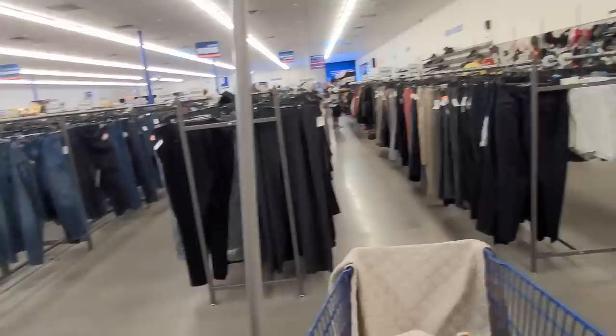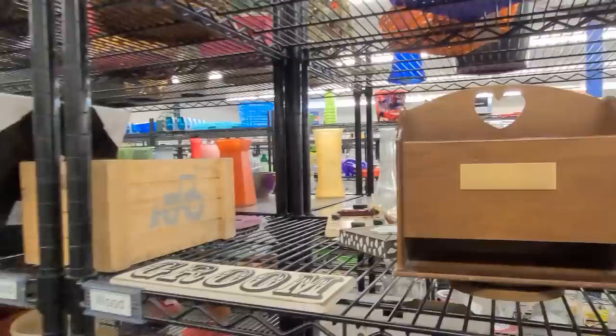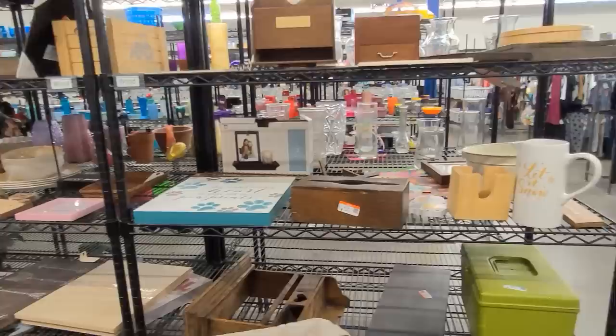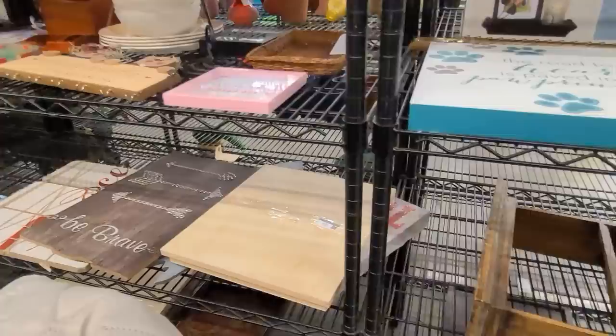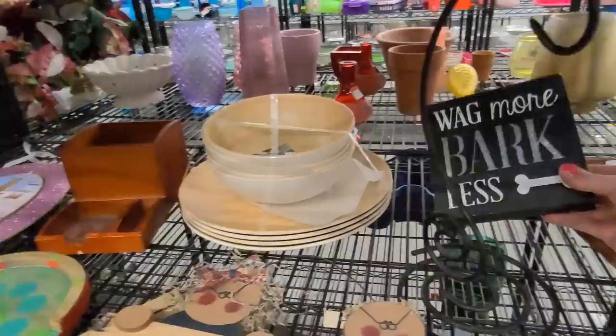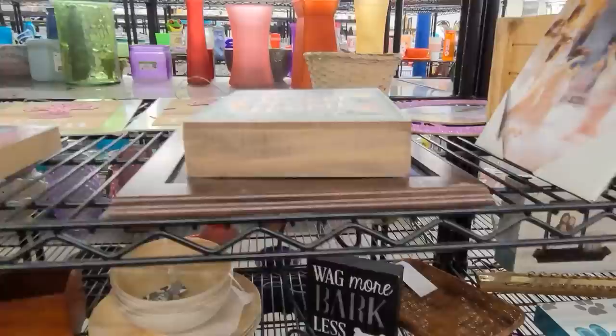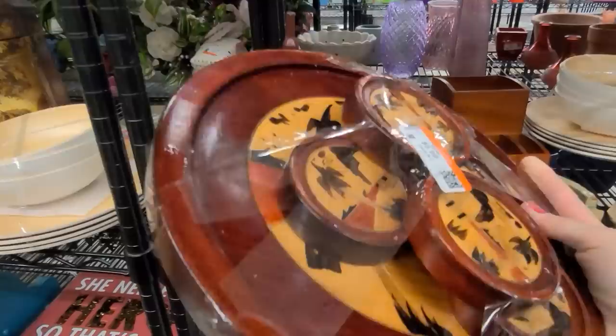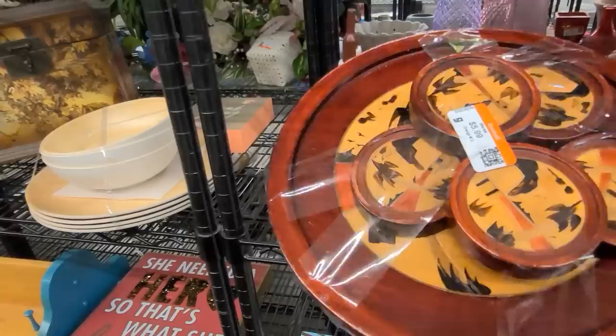Over here is the wood and frames and plaques and shelves. This one says Dad's remotes. That's fun. Let's head this way and have a look and see what they have. Wag more, bark less. That's lovely. Here is a souvenir set, coasters and a tray. $6, definitely more modern piece. Has a barcode. Not as vintage as I would like.